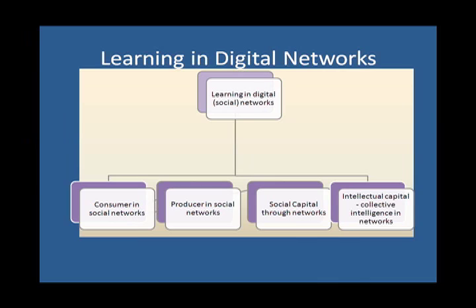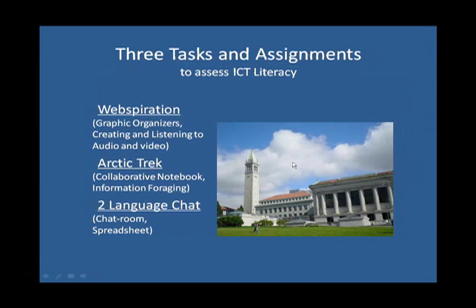The University of California at Berkeley was commissioned to develop the ICT literacy tasks, and they developed 3 kinds of tasks. The first was called Webspiration, which focused on the development of graphic organizers, the development of listening and audio and video materials. The next task they developed was the developing skills in using collaborative notebooks and information foraging, and the third task was using chat room and spreadsheets.